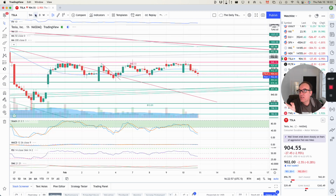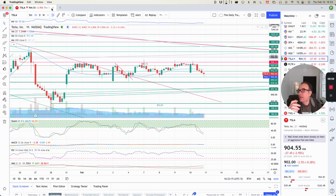You can watch it on the 1 hour chart. If you start seeing that the stock price is starting to break 894 and 879, start looking at it from the 1 hour chart just to be able to act quickly if you see that we break 879.